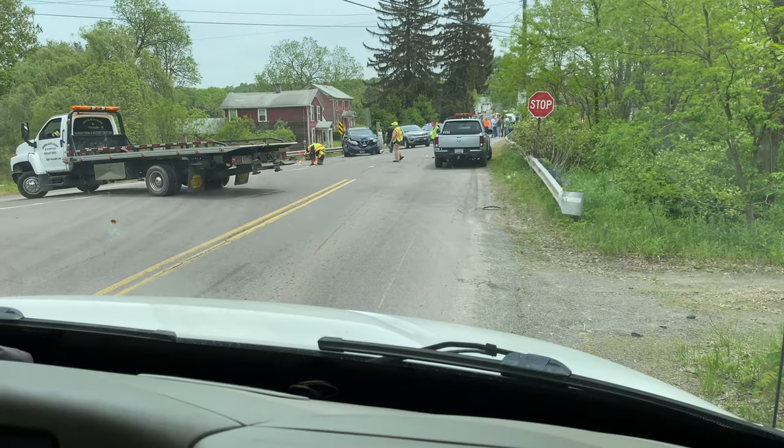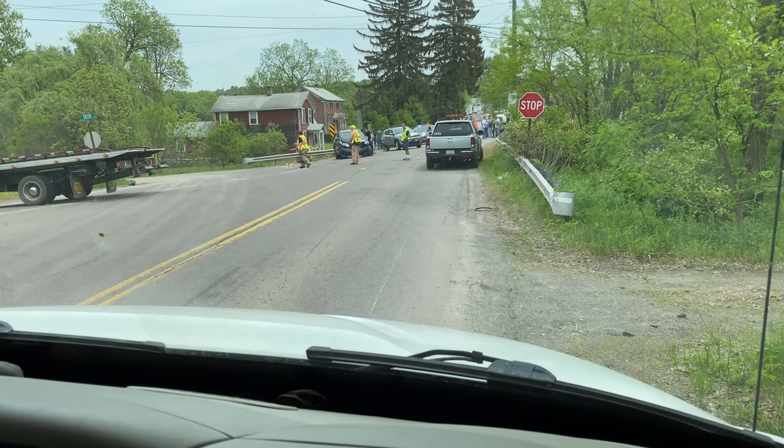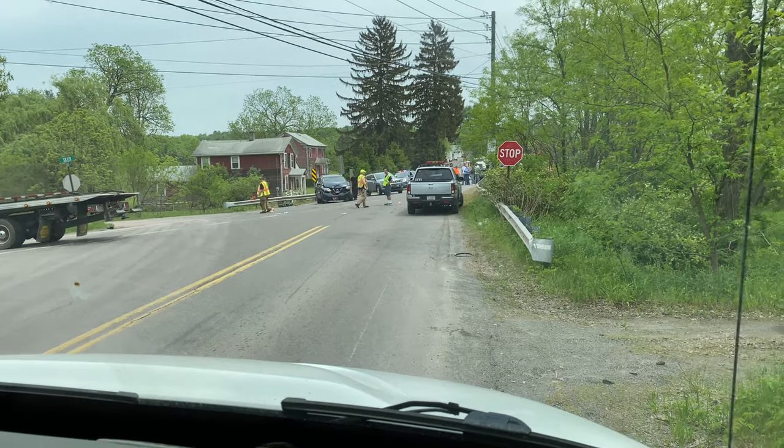I'll get that black one right there, I guess. You're gonna turn around? I'm gonna back it up into that one right there, okay.